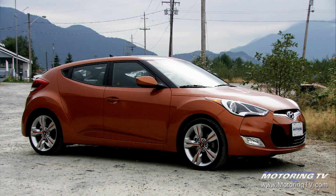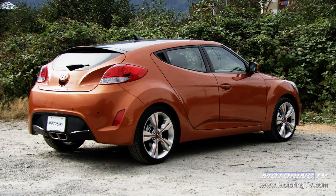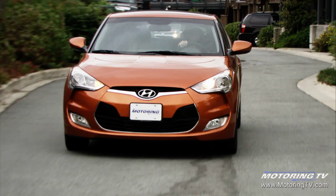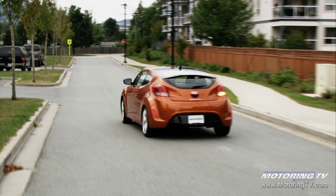I really love the profile. I love how tapered the profile is. And I also love the rear three-quarter view because you can really see the stance of the car, just how wide the wheels are pulled out of the body, how the wheel flares play up the planted look.